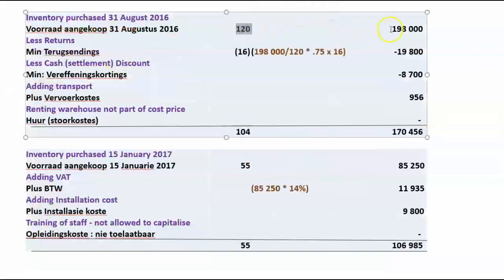120 items, it cost us 198,000 Rand. 16 items were returned, so 198,000 divided by 120, multiplied by the 16 units, multiplied only by 75% because that was the value of the credit note issued. Gives me a total of 19,800. It was sent back, so I have to reduce the value of the cost price of the goods.